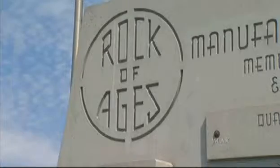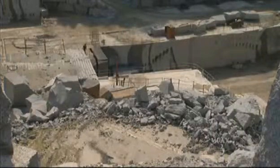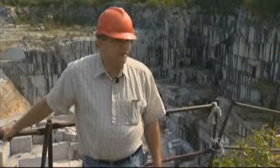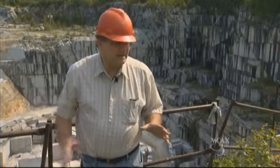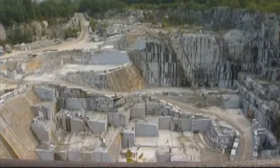Todd Patton has been with the Rock of Ages for 28 years. He tells us the process of getting granite out of the quarries has evolved. Of course, it was all by animal power. They would use block and tackle systems, and they would use oxen and horses in teams to lift the blocks out. But now, the process is different.